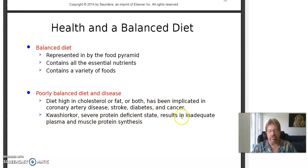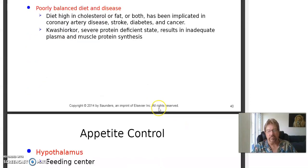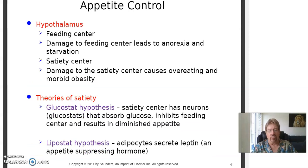Kwashiorkor, severe malnutrition. When you see these little kids like in Africa, guys, that are skeletons but they got big bulging bellies, that's due to a severe protein shortage called kwashiorkor. There's also a similar disease called marasmus. Appetite is controlled by the hypothalamus. The feeding center: damaged feeding center leads to anorexia and starvation. Satiety center.